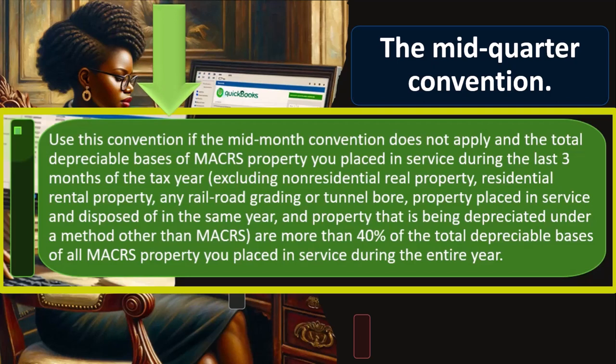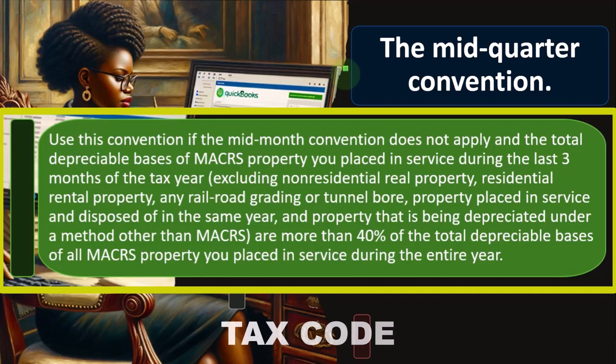And the reason we're doing mid-month is because they kind of went from mid-month to mid-quarter, and then we're going to go to half year. But when you're actually thinking about the depreciation in practice, the default most of the time for equipment is going to be a half year convention. We assume that it's purchased in the middle of the year, unless the tax code feels that you're abusing the half year convention. And then they're going to make you do the mid-quarter convention.